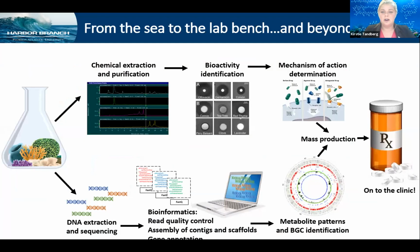So I hope you are all now familiar with how I take marine natural products from the seafloor to the lab bench. And I am going to turn it over to Rene.